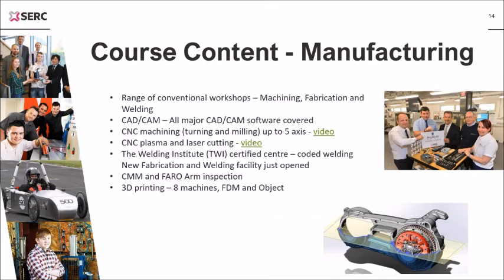We have CMM, or coordinate measure machines. 3D printers, we have sort of 8 3D printers over the different campuses. So again, that lets you visualize designs created in CAD classes.